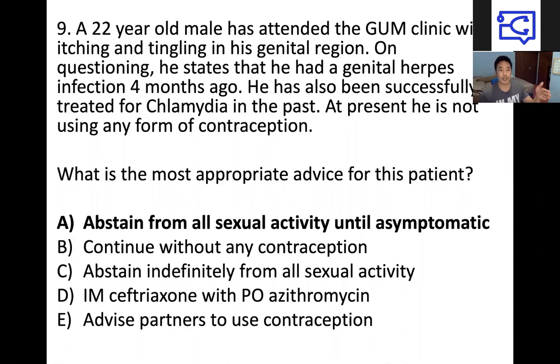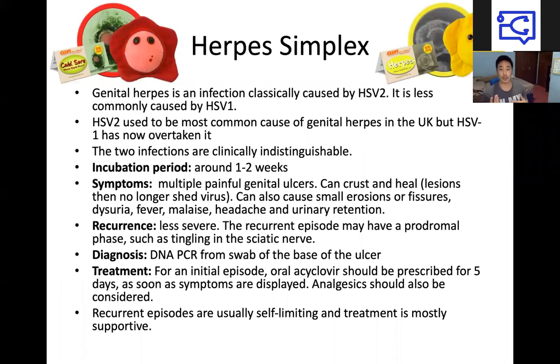And that's why you want to abstain from any sexual activity until the lesions have healed over, because that's when the virus stops shedding. Continuing without any contraception, that's inappropriate. Abstaining from option C is just a bit harsh. Option D is treatment for gonorrhea or chlamydia. Option E is not quite enough to stop someone from catching herpes in the first place. Okay, so the correct answer is to wait for your lesions to heal over, or for you to become asymptomatic, before you can be sexually active again.